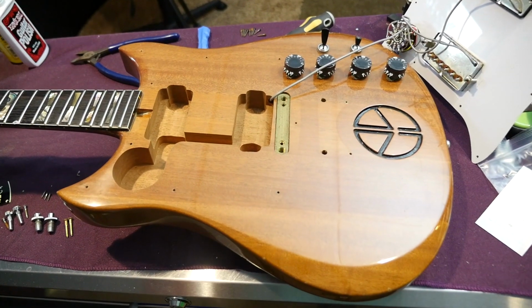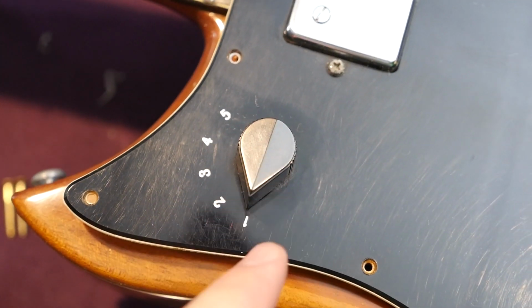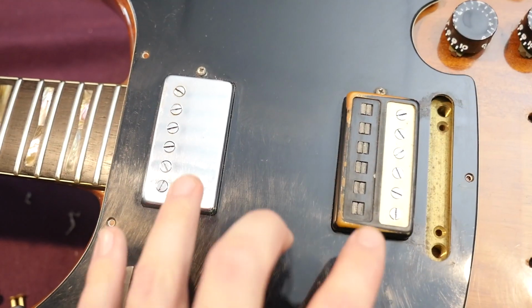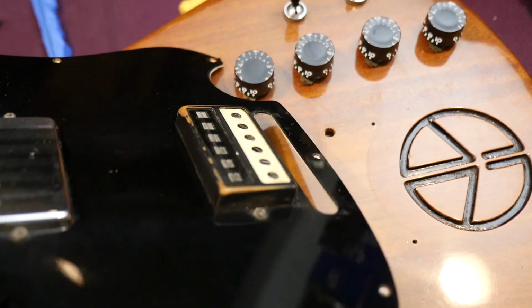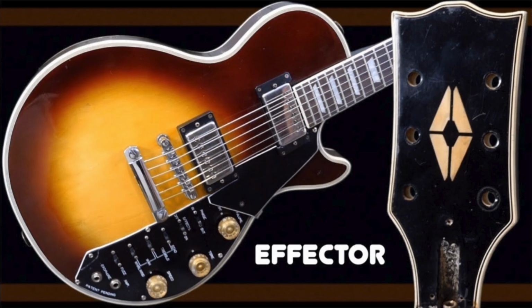Man, this guitar had some interesting surprises under it. So first off, we have a rotary switch that has 5 selections on it. We'll have to figure out what that does later. And we've got 2 humbucker styled pickups. Now sometimes on these import models, humbucker pickups might look like humbuckers and they're actually single coils.